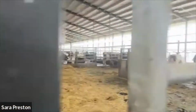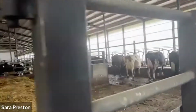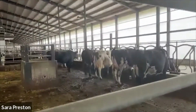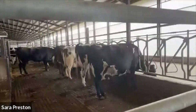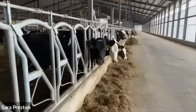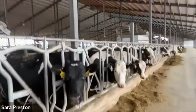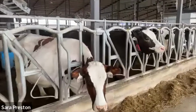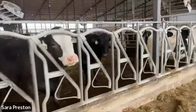How many calves do you have a day? Typically, we'll have a calf a day or every other day. So I always shoot for about 5 calves a week. And we calve all year round. It doesn't matter what the season is. We always have babies. You can see here there's a mixed color of all the different breeds in the farm.